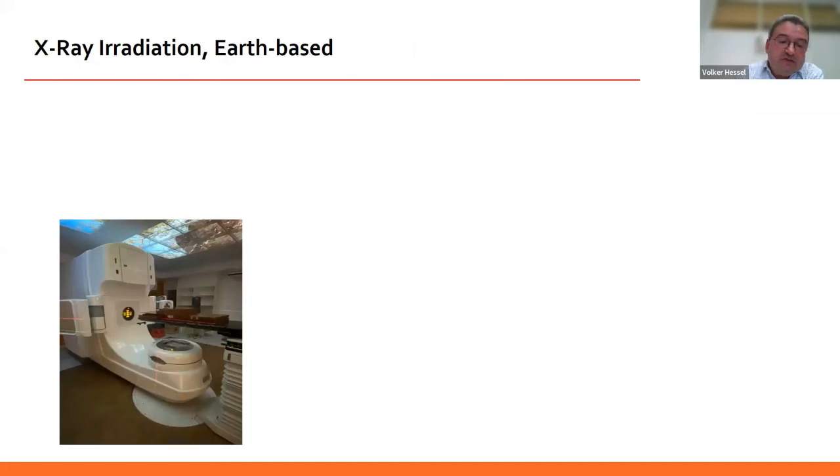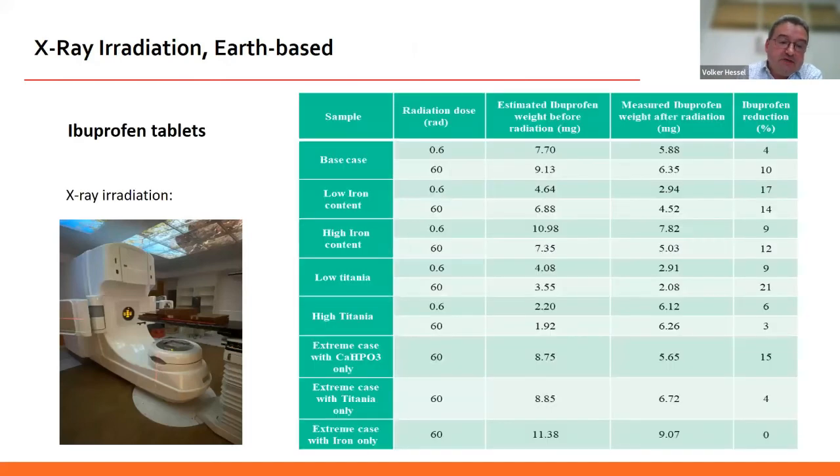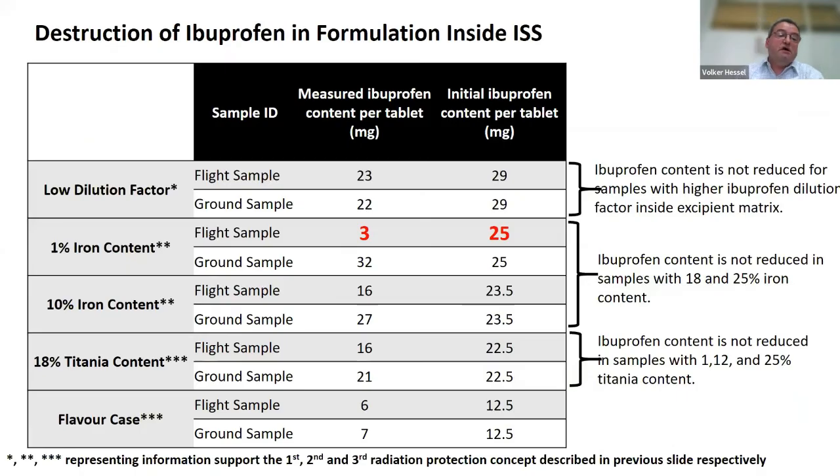Now, we looked also at beta radiation. I don't show the results here for reasons of time, but also, with the colleagues at the Royal Adelaide Hospital, at X-ray radiation. And there's a lot of information in the table. Just look at the right side. You will see that for different formulations, the degree of decomposition is up to 20%, but you also see that the experiments, which we repeated on ISS, have an influence. And that's exactly what we now found on ISS.